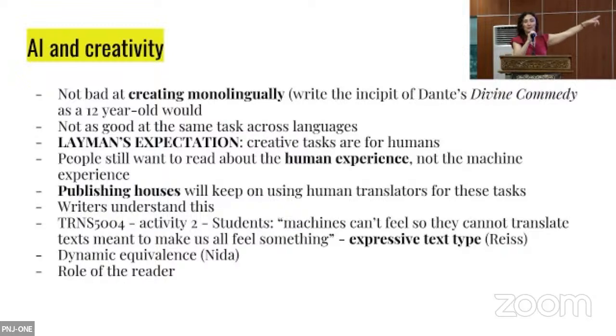Something that came up in my report, the students said, so the activity 2, the one after the one you've seen, was about other genres and expressive text types, so books, basically, novels, poetry. And they said machines can't feel, so they cannot translate literature, because literature is about feeling. It's about that human feeling. You're a machine, you're not going to be able to do it. Okay? So until that happens, we still have a job.